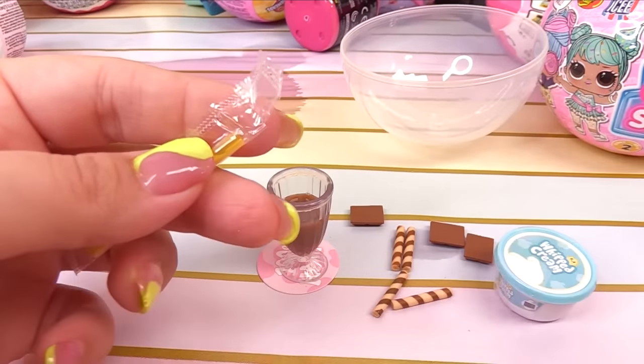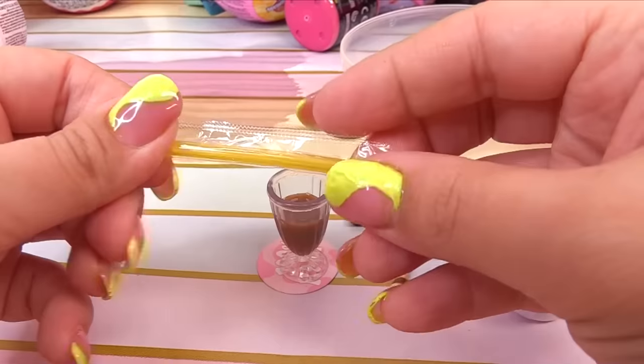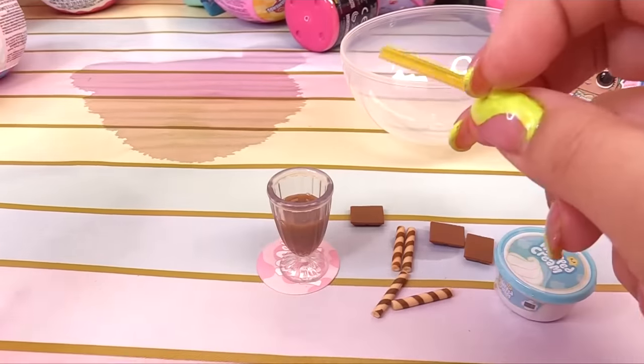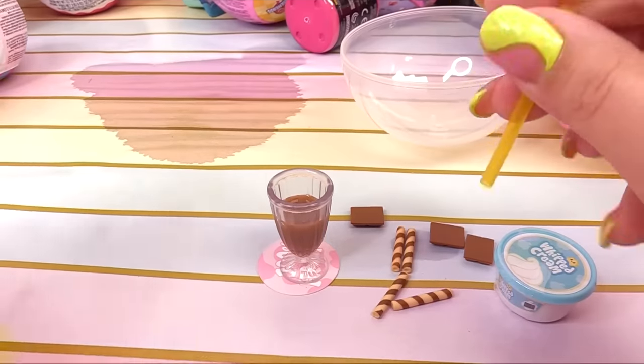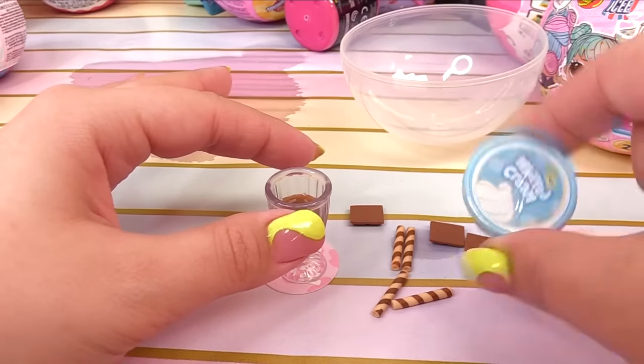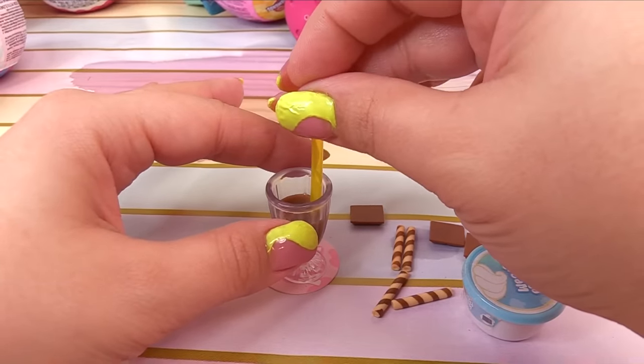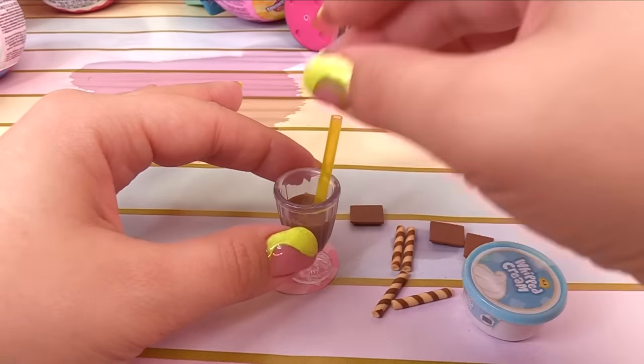You definitely want to follow the instructions on these milkshakes. Because if you don't, like I didn't, the first milkshake I made, I think it was a smoothie I made. I don't remember. It was one of the fruity ones. And the dollop of whipped cream sunk into the resin. So I want to follow the instructions here. I'm going to get the straw in like this.